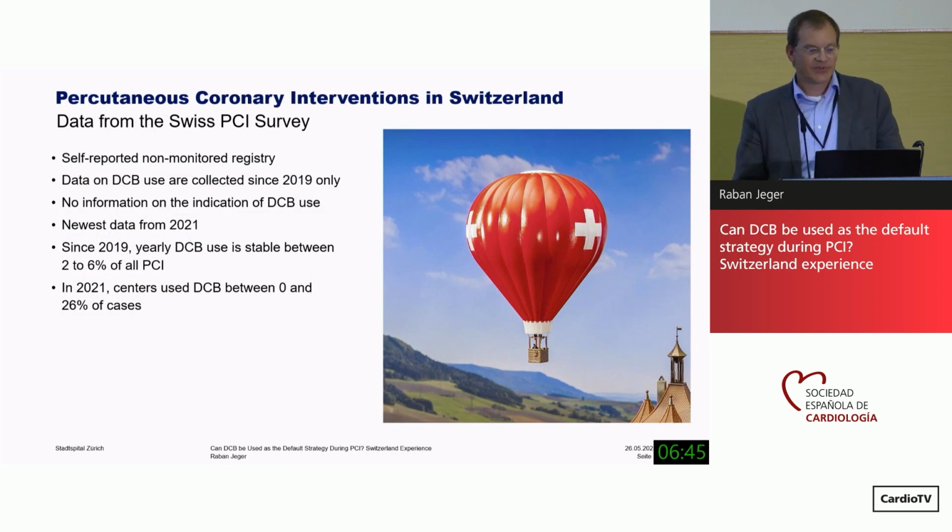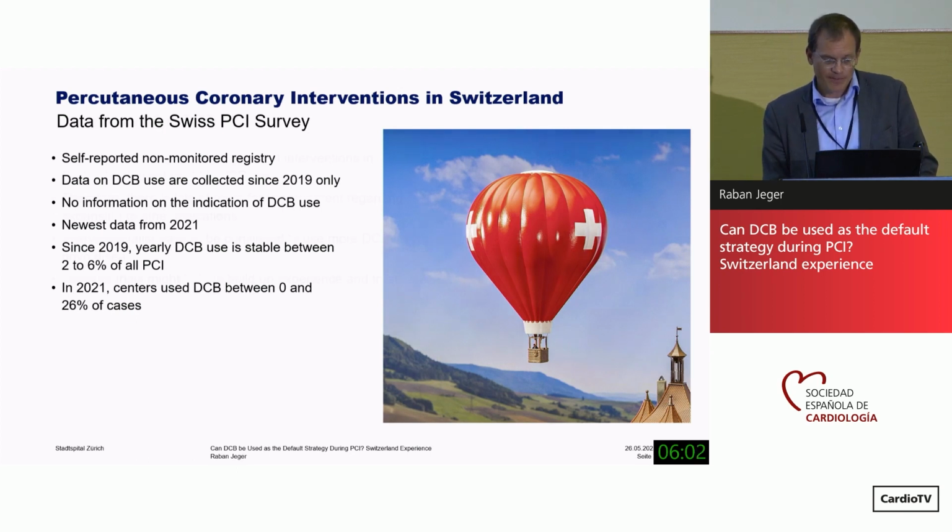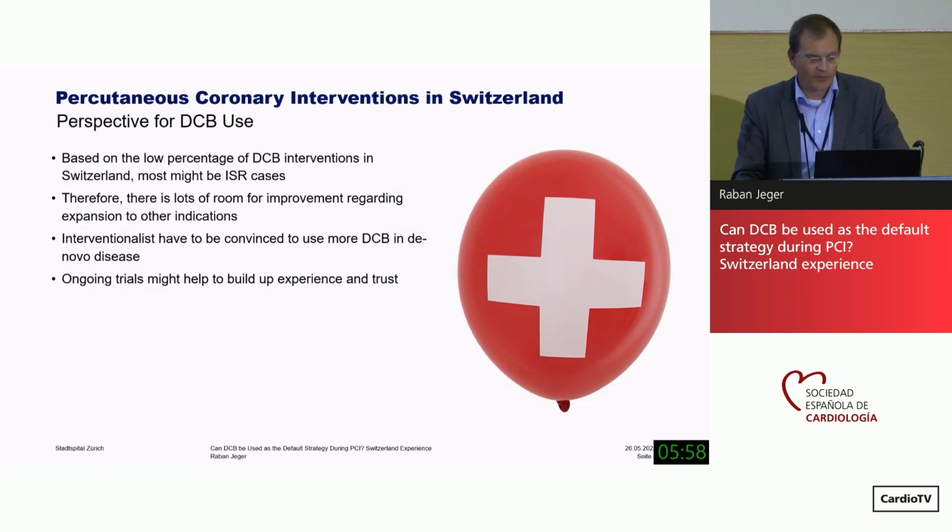So I was telling you about the Swiss PCI survey, this self-monitored registry, and the data on DCB in Switzerland is collected since 2019 only, so we have no data from before. The newest data is from 2021, and what I've seen is that the DCB use in Switzerland is stable between 2 to 6% of all PCI cases. There are lots of centers that use 0 DCB, and there's one center, this is Lucerne, using 26% DCB. So we have one large hospital doing a lot of PCI. Why is this rate so low? I think the 2021 data represent the in-stent restenosis cases.